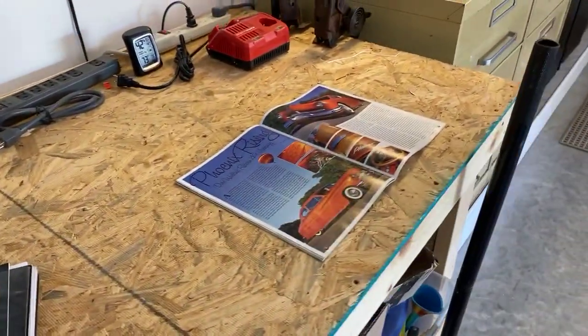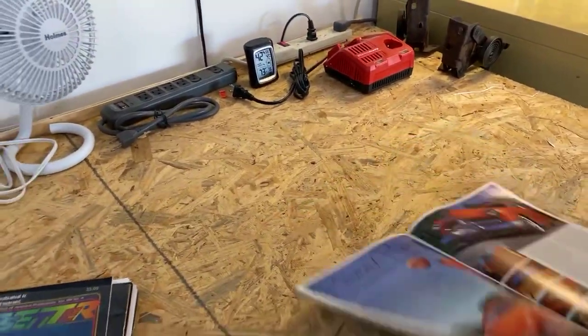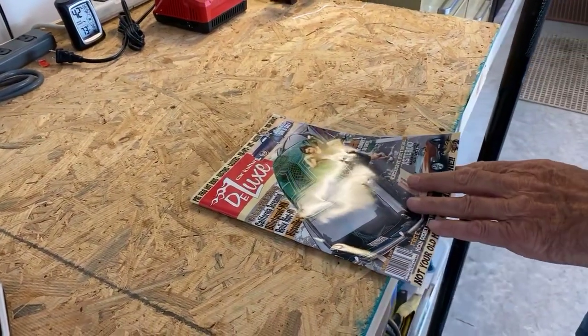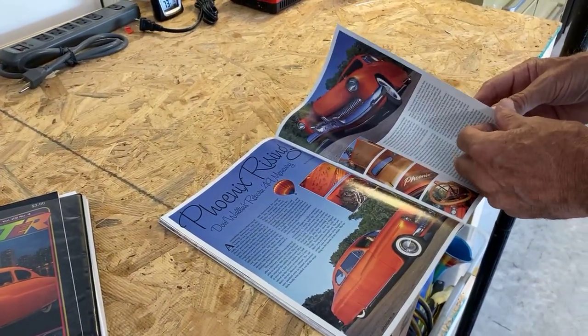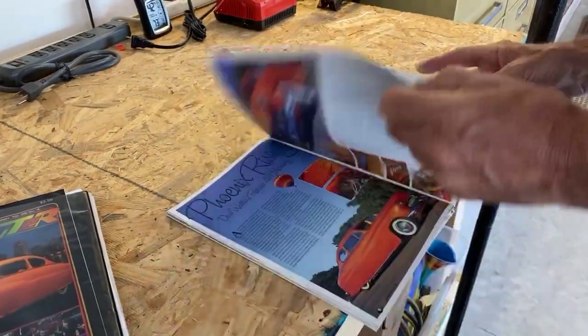So this is a magazine that did the full spread. Yeah, this was actually done at Car Culture Deluxe. Oh, beautiful. Did a very nice job. Some photos of the transition.